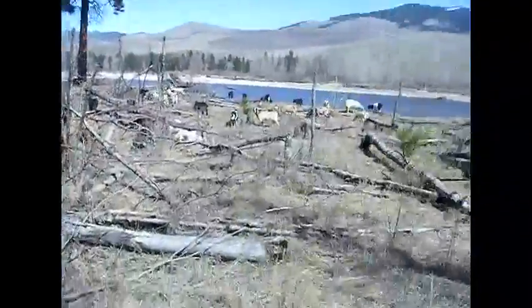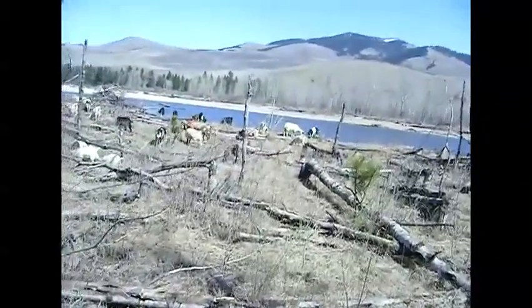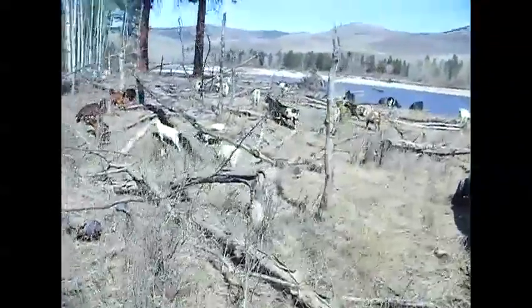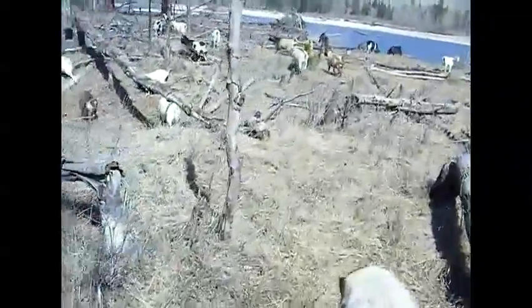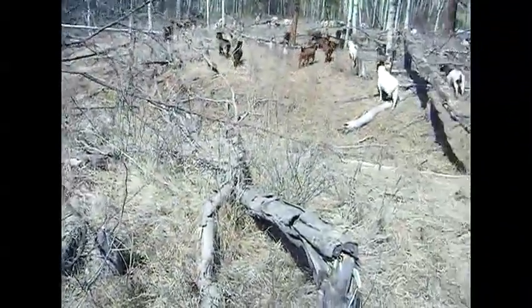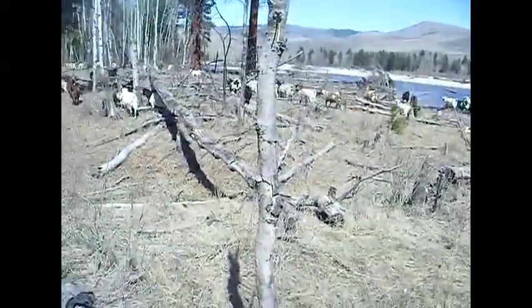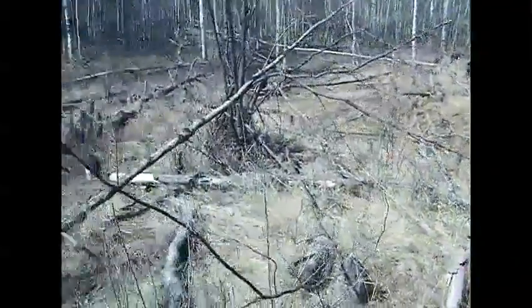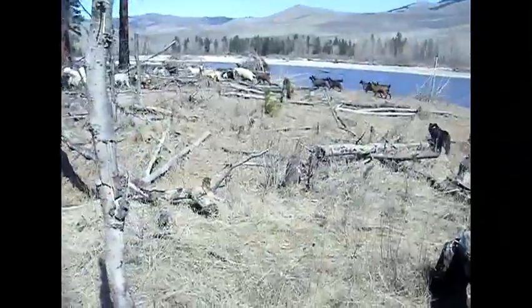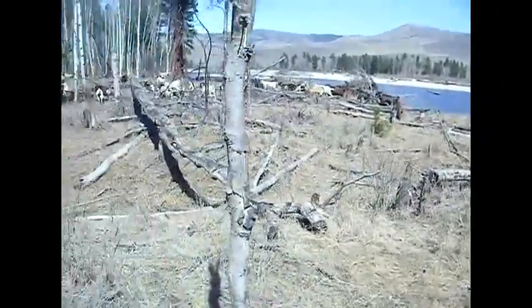This is exactly what makes goats a perfect tool for any type of riparian work or work that is very inaccessible to hand crews. As you notice here, you couldn't come in here and spray with any piece of equipment based on all the down trees, but as you can see, there's plenty of spurge.